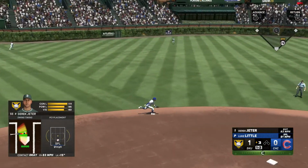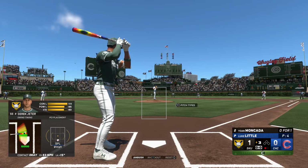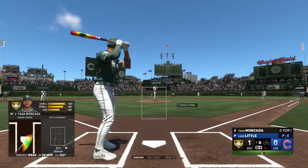Ground ball up the middle. Now the throw to first on the run. Nicely done for the out. Here is Yoan Moncada. And that is out of play. 1 out, bases empty.